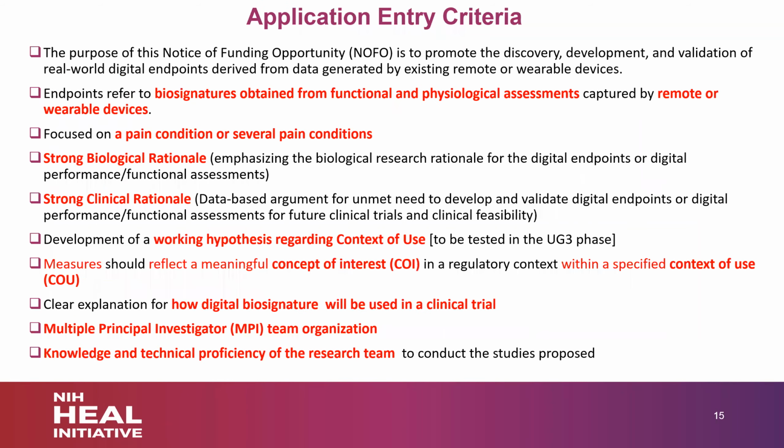Under the UH3, define a measurable improvement or outcome relevant to patients, and assess the relevant sensitivity and content validity of the measure. Conduct a longitudinal study to evaluate the relationship between digital assessment and established metrics, assess responsiveness, test-retest reliability, validity, and sensitivity. Evaluate the response of the digital assessment to interventions. Examine the statistical relationship between digital measurements and established biomarkers, and submit a letter of intent to the FDA biomarker qualification program.